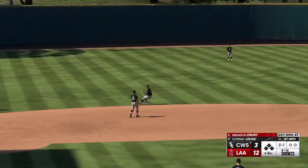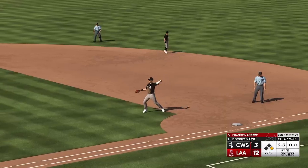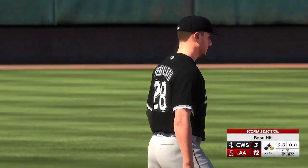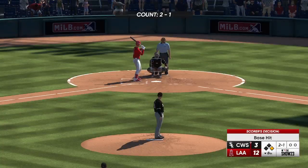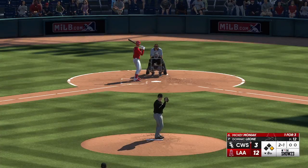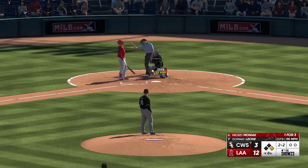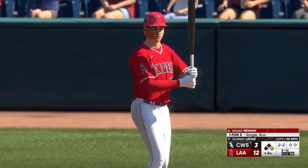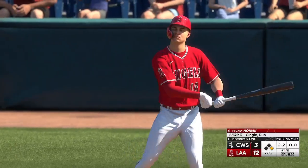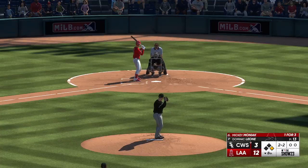Ripped to short. Not in time. He's safe. Tough play and a nice backhand stop. Had to be perfect with the exchange and throw to get the out, but it looked like he had to dig in there a little deeper, like he was trying to get a split finger grip or something. Close play, but that little extra time on the transfer made all the difference. Digging in, Mickey Moniak. Drury aboard here at first with nobody out.